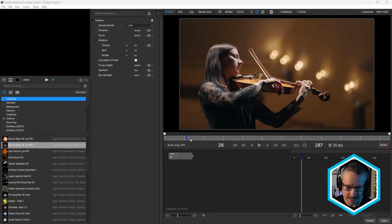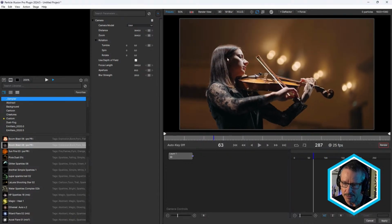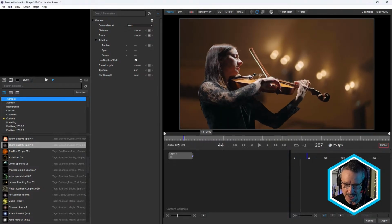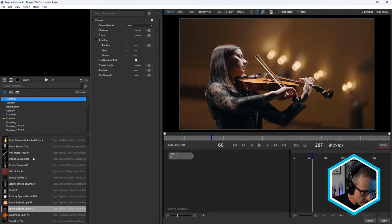So I thought we could actually just build something here. I create a lot of stuff where I'm given some footage and I'm asked to enhance it with particles. And Particle Illusion is really good for that. So this is a great opportunity to show you how the new usability features make that even easier to do. So first of all, over here in the preview window, generally what I would do is try and find the emitter that I want to work with.